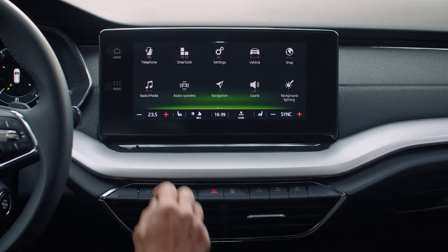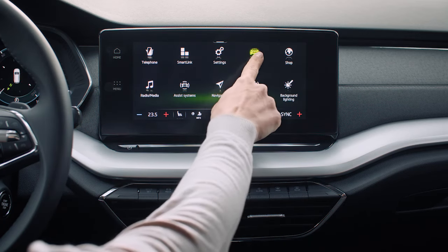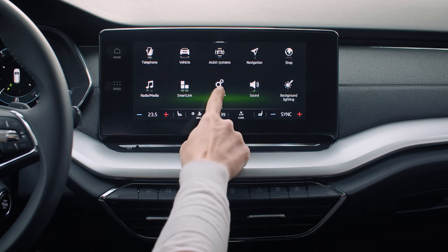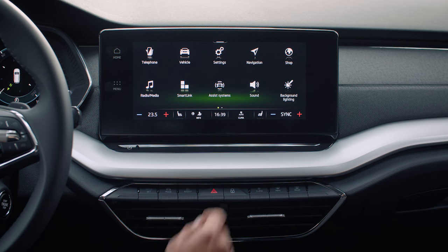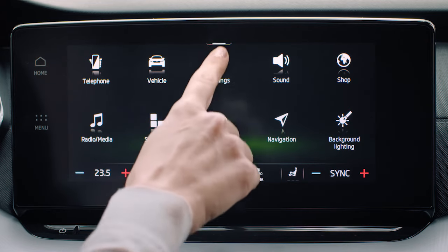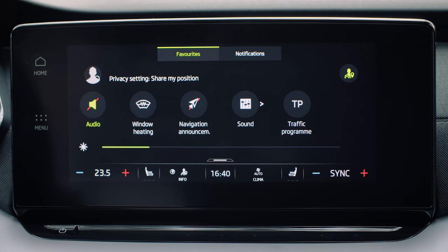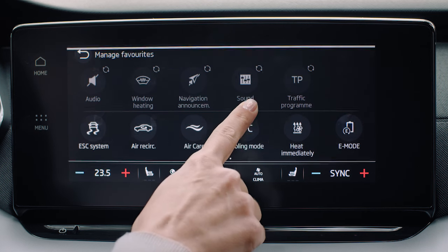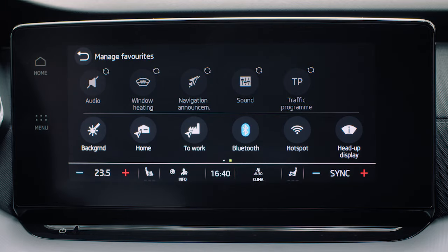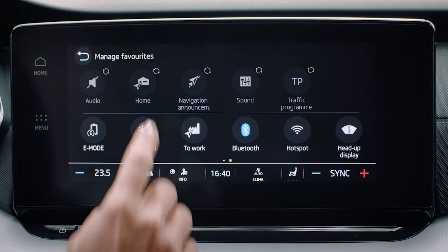Now you can customize the infotainment screen layout to your liking, all with simple and intuitive gestures. Tap and hold any icon to move it to your desired position, including your personalized favorites. Drag down the slide bar at the top of the screen, then tap and hold an icon. You can then choose from a number of functions to replace your favorite icon. Again, just tap, hold, drag and drop.